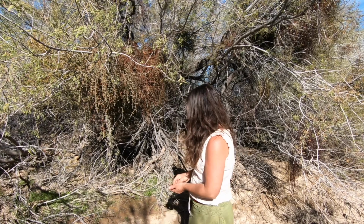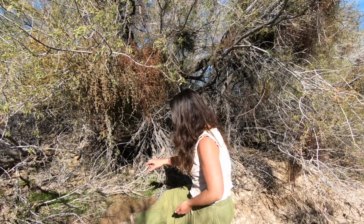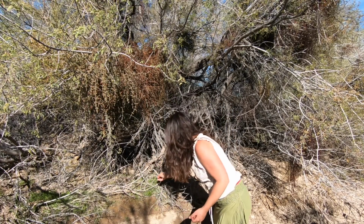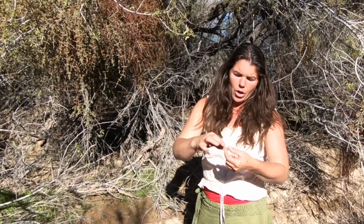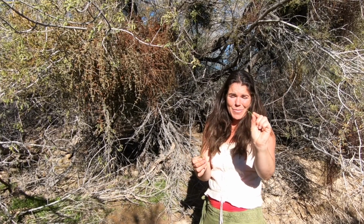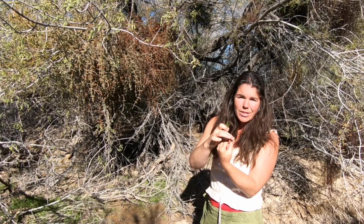And actually, under this tree, and I found it almost under every cat claw acacia tree, is greens. There's greens growing. Right in here, I think you guys can see behind me, are some young Asian mustard greens, along with some grasses. These Asian mustard greens can actually be eaten very young. They have very few thorns on them.